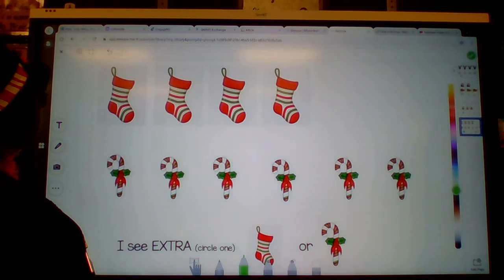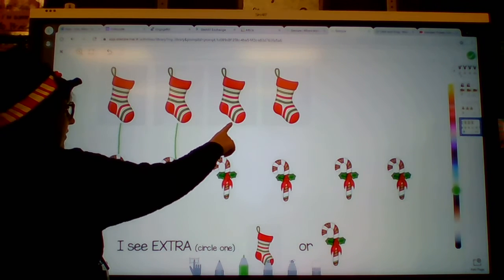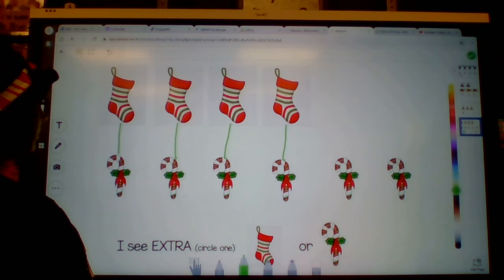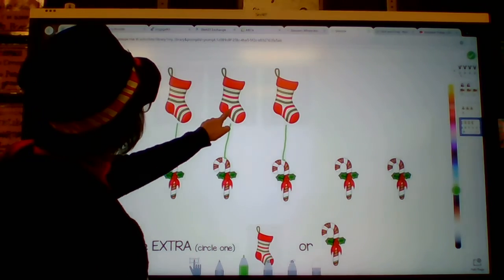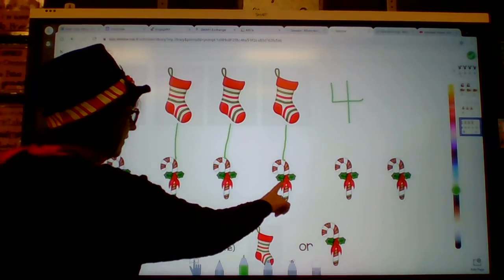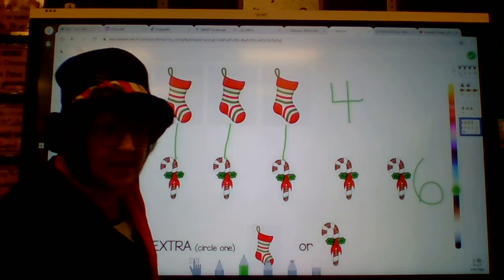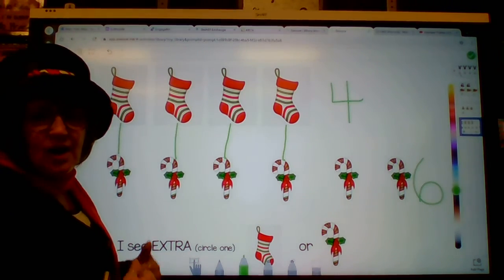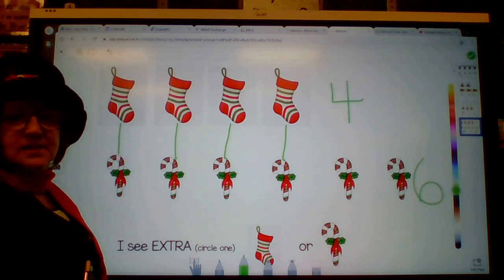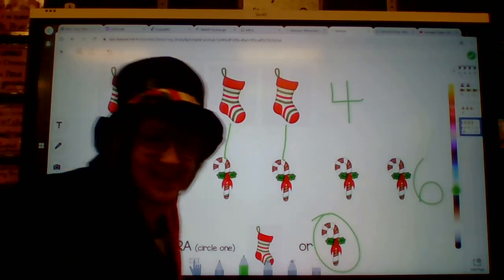All right, let's do one more. We've got stockings and candy canes. So let's do 1 candy cane for each stocking. Oh, we ran out of stockings. 1, 2, 3, 4. We have 4 stockings. And we have 1, 2, 3, 4, 5, 6 candy canes. 6 candy canes. So what do we have extra of? What do we have more of? I see extra stockings or candy canes. I think you said it. It's candy canes. We have extra candy canes.